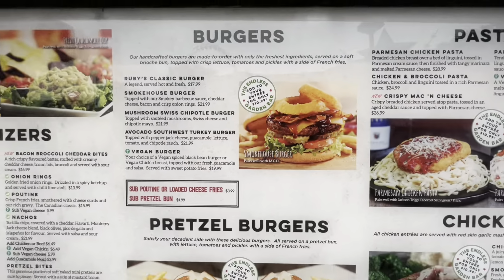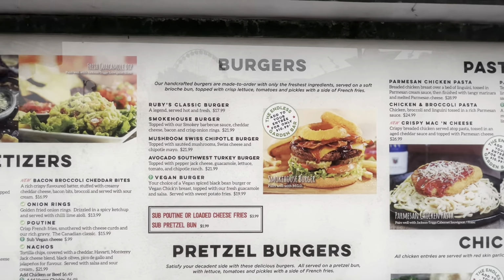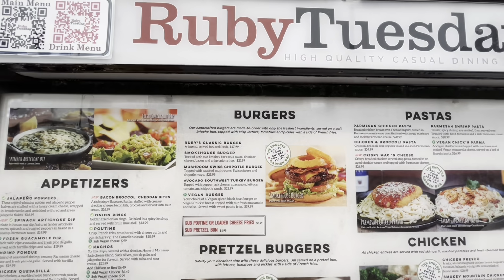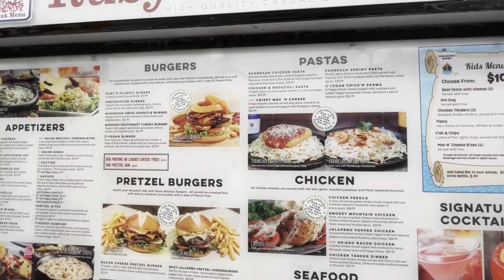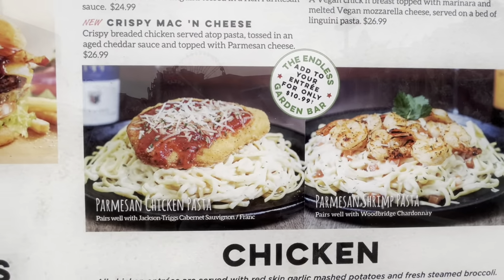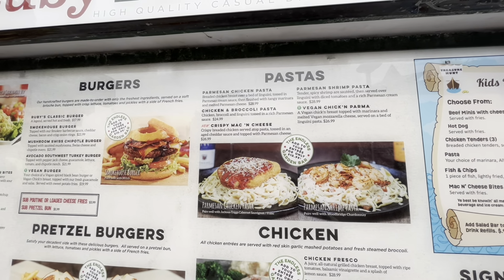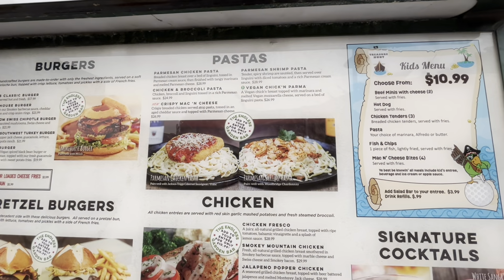It's their burger, smokehouse burger. Burgers start at $17.99 for a Ruby's classic burger. Oh my gosh. And it comes with fries. And then they have pasta dishes. Pasta dishes start at $24.99 for chicken and broccoli pasta. And then they have a vegan option here.